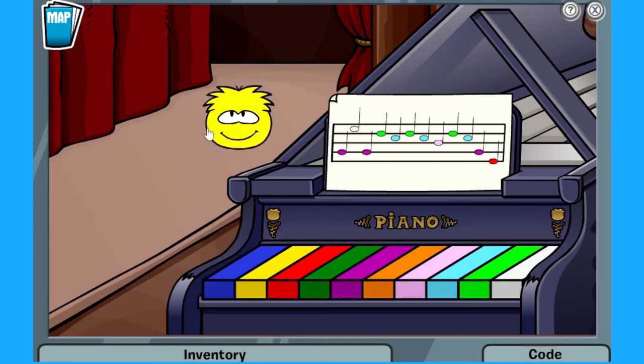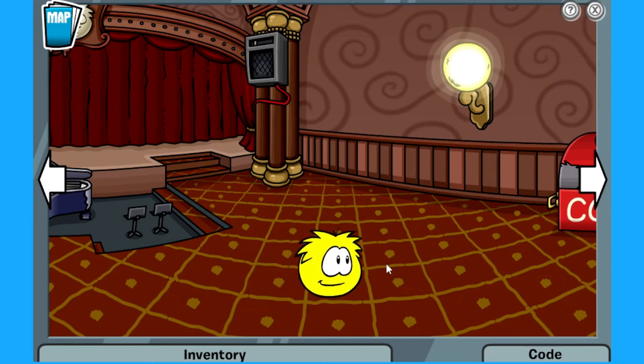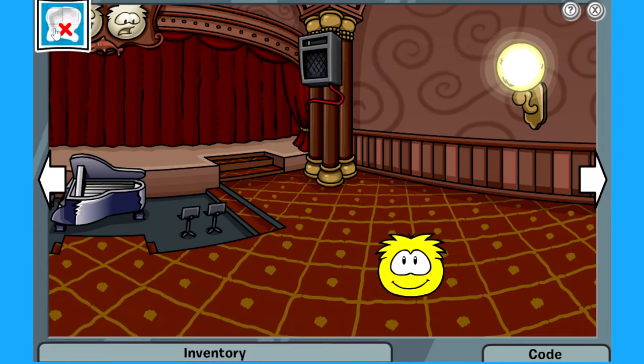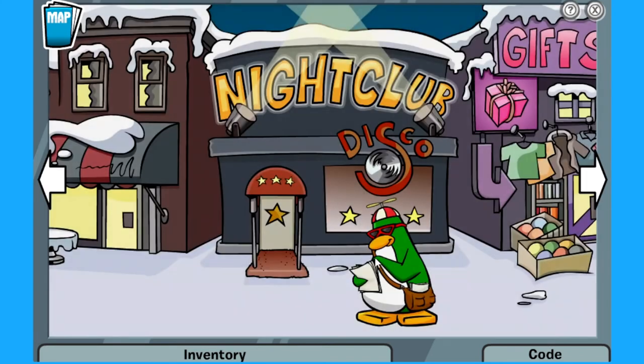Okay, now we have the yellow puffle. We've made a yellow puffle very happy. And now he's our friend. He's not gonna come out of the stage though. But this is what we need to do. He's gonna actually make a snow model of the gear. So what we have to do first is come over to town and talk to Rookie.